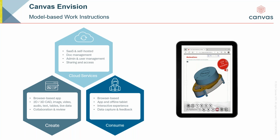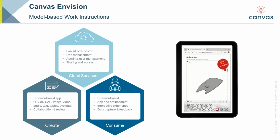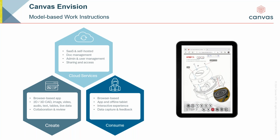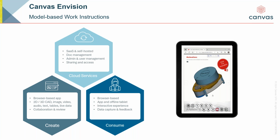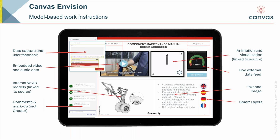And then consuming those documents, it's all in the browser. So you can scan a QR code, open it in a phone, access the platform, consume right in the browser. That's all interactive, so 3D models can be rotated. And then I'll get a little more into this, but we also have the chance to augment this consumption experience through our SDKs to enable things like data capture and feedback. So using the document as a communication layer, essentially. So we'll get into those examples so that will all make more sense.